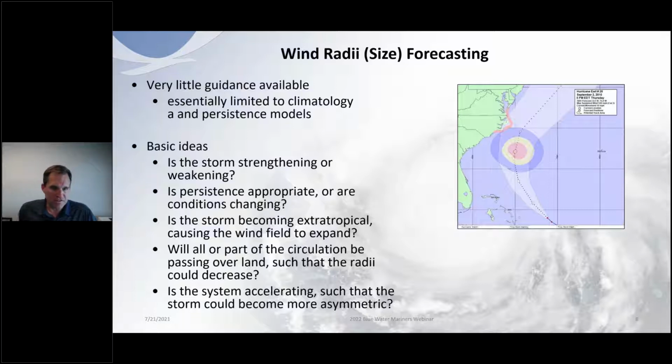We make 34 and 50 knot wind radii forecasts out to 72 hours. We forecast the 64 knot wind radii out to 48 hours. We are doing some in-house experiments this year where we're forecasting the 34 and 50 knot radii out to 5 days, and we're going to see how those turn out this year.